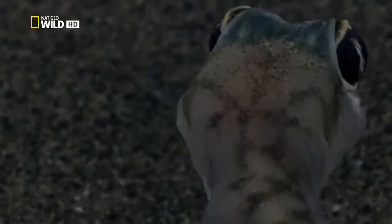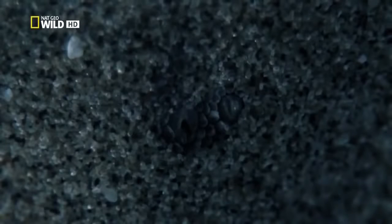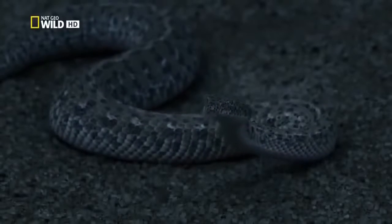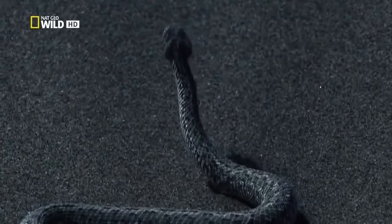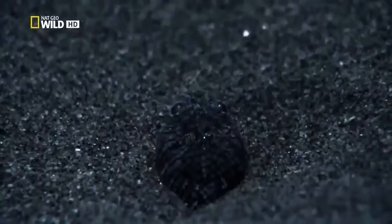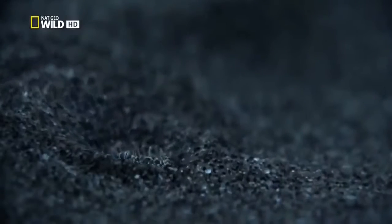But it also needs to be on the lookout. A sidewinding adder. Similar to desert elephants, beetles, and geckos, the snake has a hard life in the Namib. It has to hunt successfully to survive. Once it finds a good spot for an ambush, it goes to ground. The snake is a predator that lies in wait for its prey, relying completely on its camouflage.